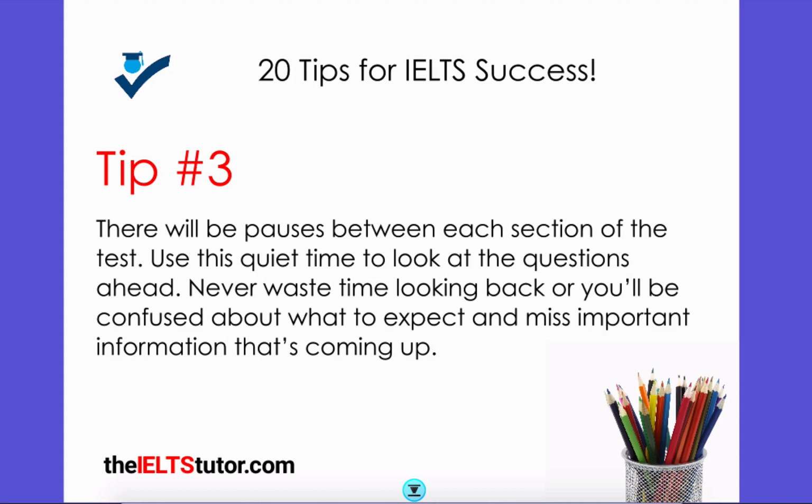Now, the silent gaps that you see between each section of the recording, the gaps are there to prepare you for the next set of questions that you should expect ahead of you. So always look ahead. Don't look back, okay? Can I repeat that? Don't look back. Try to use this time to predict the information that you're expected to hear, and if you're given a task where you need to fill in a blank, try to guess, make an educated guess to see whether you're supposed to write a noun or a verb or a number or an adjective and so on and so forth. Okay, so always predict your answers.